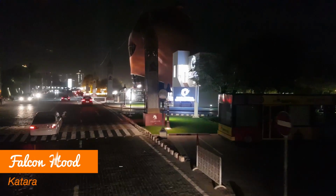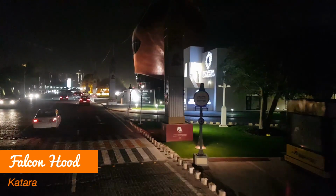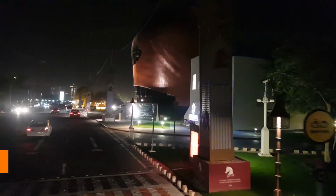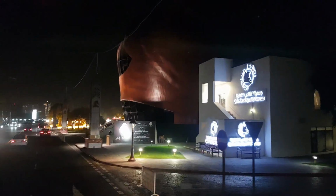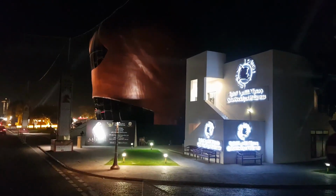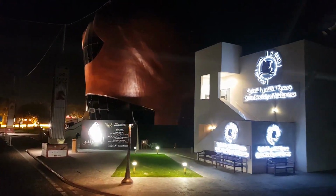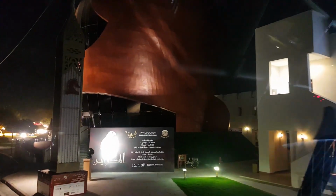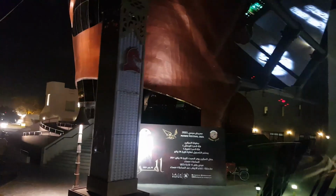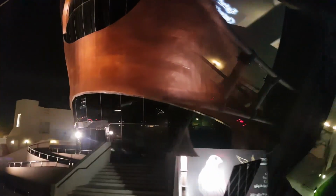Falcon Hood building. This is the most striking building in Qatar. This is an exhibition house and at the same time a falcon clinic. It was built to house an interactive multimedia exhibit for visitors who want to learn about the rich heritage of Qatar falconry. So kung merong agila sa Pilipinas, dito sa Qatar, ang famous naman sa kanila are the falcons.